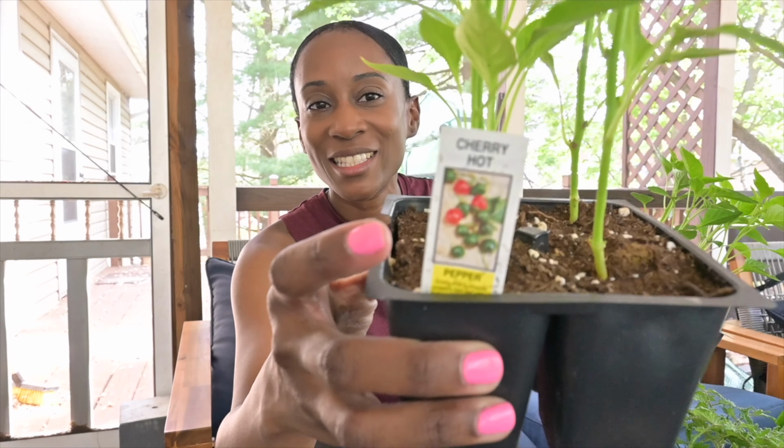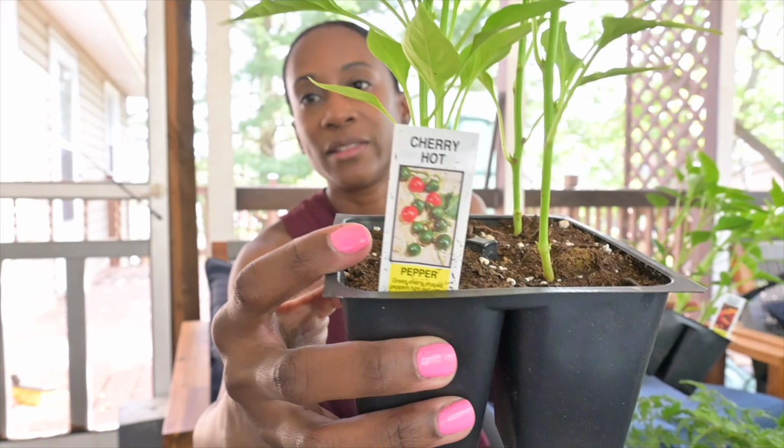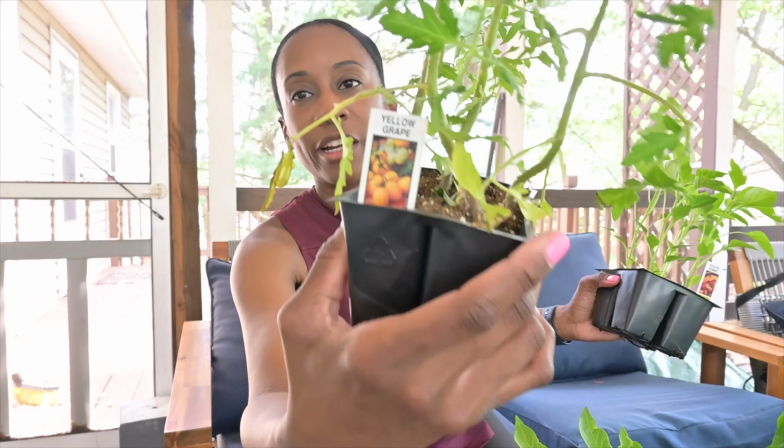So, did you guys see this? The cherry hot. So I was telling you about the cherry hot peppers, and I think you saw the yellow grape tomatoes. And so now we're talking about the Scotch bonnet pepper. So I was explaining that when I'm eating food, I don't like it to be so spicy to the point where I can't enjoy it. However, I do still like a little kick.